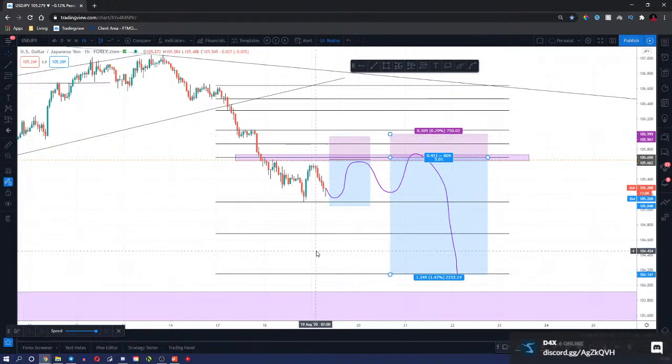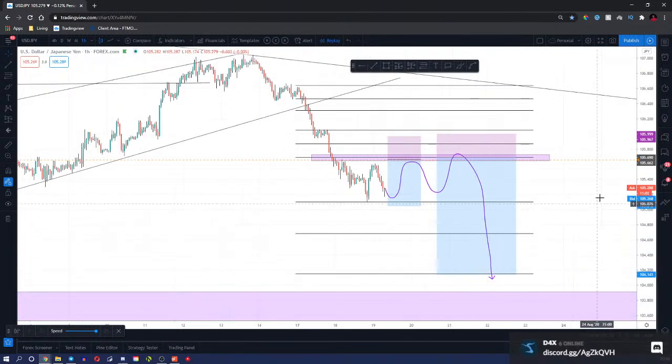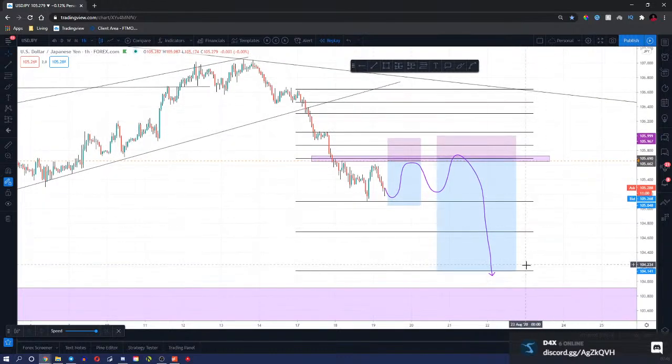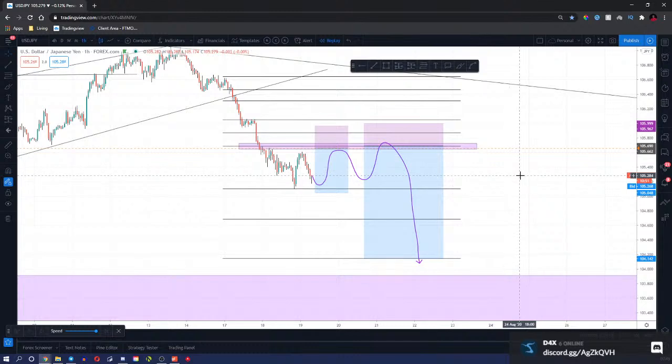We can take it to the -61. Oh no, it looks like I don't. Yeah, I do have it. That is it, for a nice 5-to-1. Yeah, that's right on 5-to-1. Definitely be happy to take that. But those are the moves for UJ. Let's move on to the next pair.